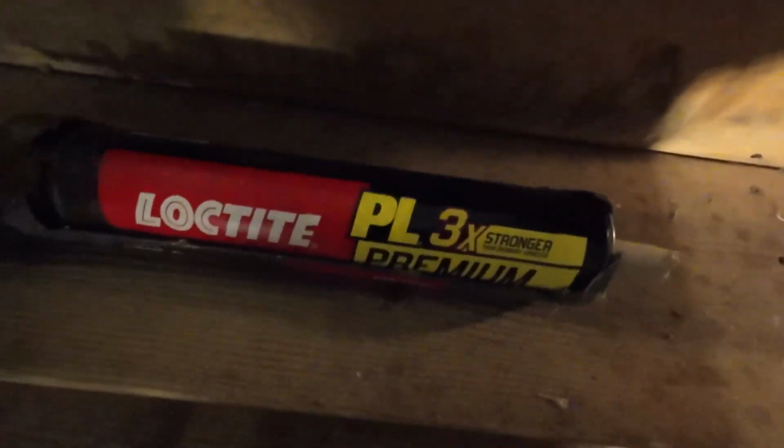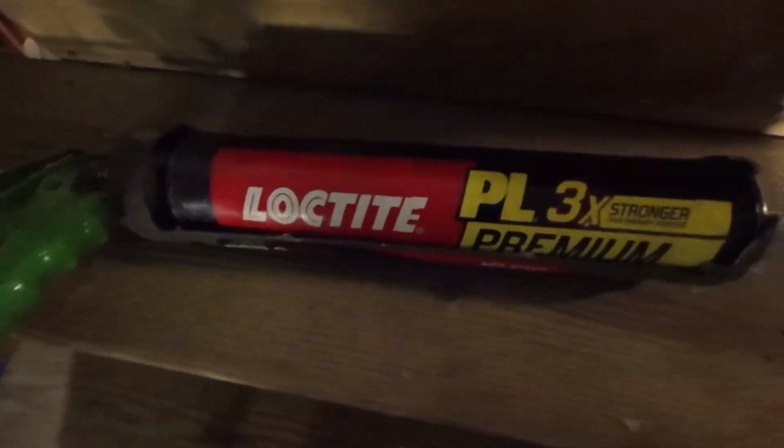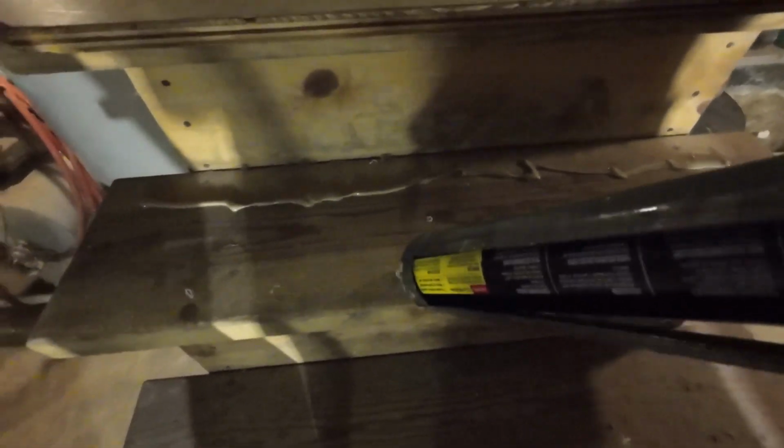PL Premium. This is a pretty good grade of adhesive. I use this on quite a bit of construction projects. Works out pretty good. So we're just going to put a couple of dollops on here, just to take up any low spots so we don't get any extra rattling on there. I really need to see if Milwaukee makes an M18 one. This thing is going to give you carpal tunnel squeezing this damn thing.